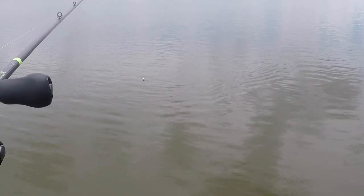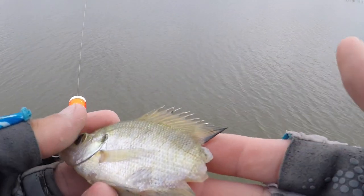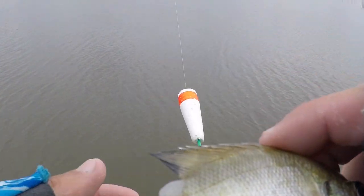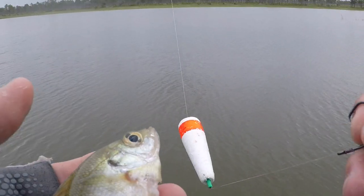I think I'm using too small of a circle hook, because that one had it again, and I ripped it out of its mouth. I think that's what it is. Well, that would explain why I didn't catch it this time. No, I don't feel too bad. Looks like a little turtle came and wanted to snack on my bluegill. Good. I don't feel too bad now.